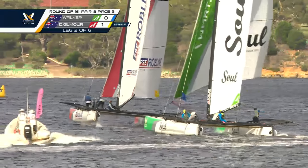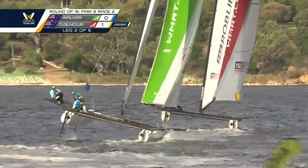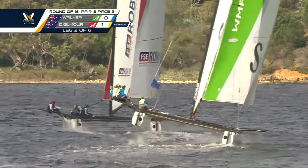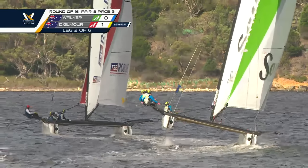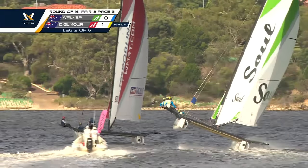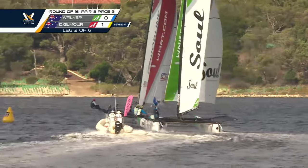Well, through the turn, Gilmour leading this pair back and through the jibe onto port, and now barrelling away down the run. Walker electing just to follow, trying to dig a little bit deeper as we come down to the bottom gate. This is where the crucial choices need to be made. David Gilmour prioritising that right-hand side of the racecourse. Let's see if he goes for the same again.